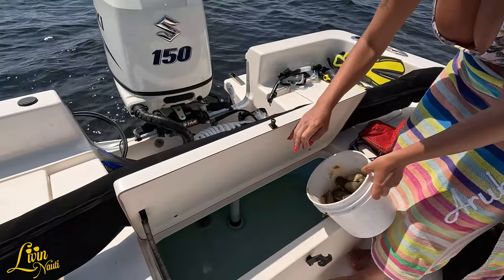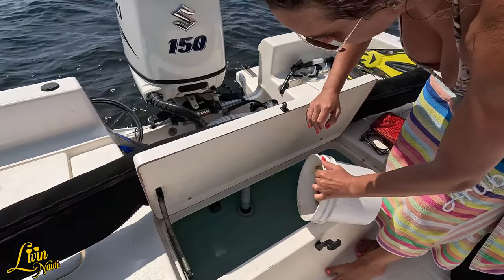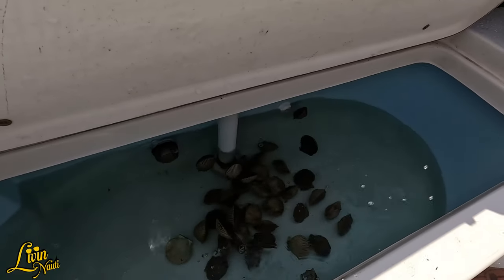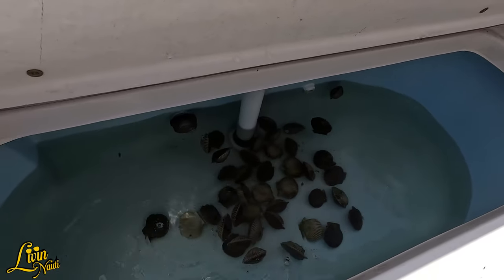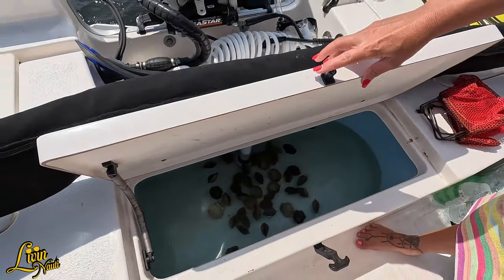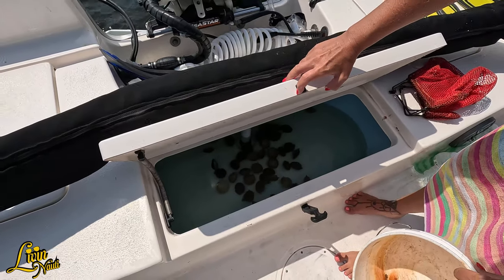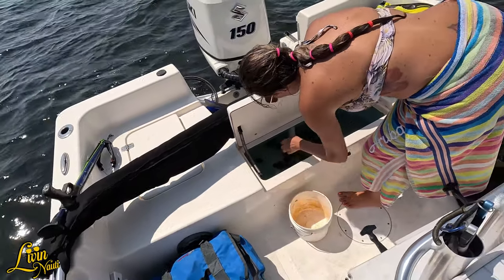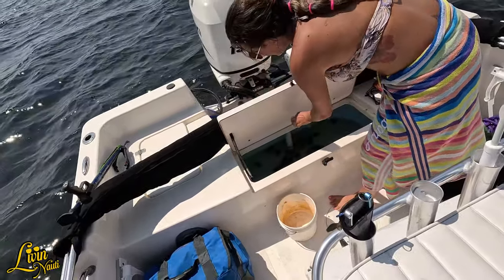We like to put ours in the water for a bit. There they are. Some of them are actually swimming. A lot of people don't realize that scallops can actually swim, and they do. Oh, you got another shell. Oh my goodness, maybe they're molting.